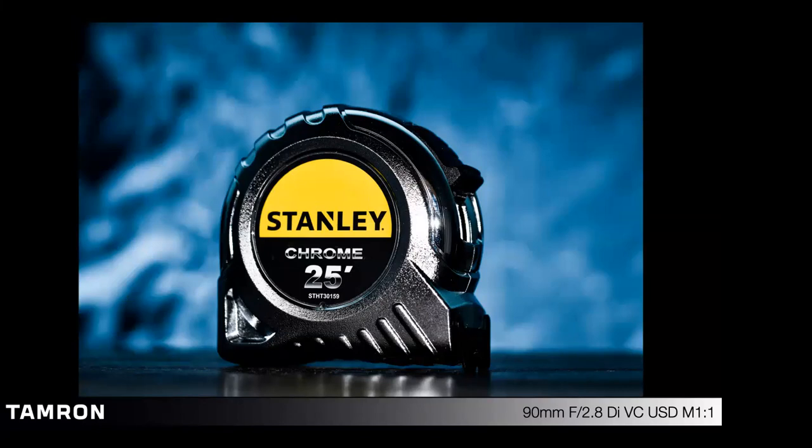I'm trying to remember the background. I believe it was just one of those light bouncers, reflectors, but I used a flash and lit just the background. And this was shot with a 90. I tried to get as close as possible to this tape measure. That's what it is. So that sounds kind of cool, my first attempt at product photography while here at home.